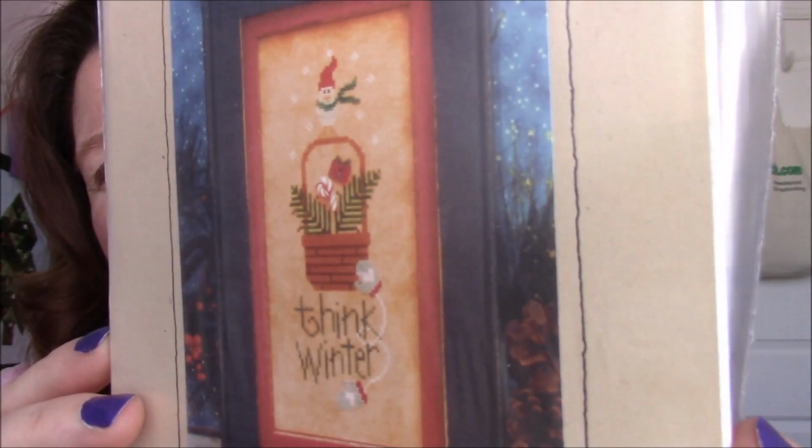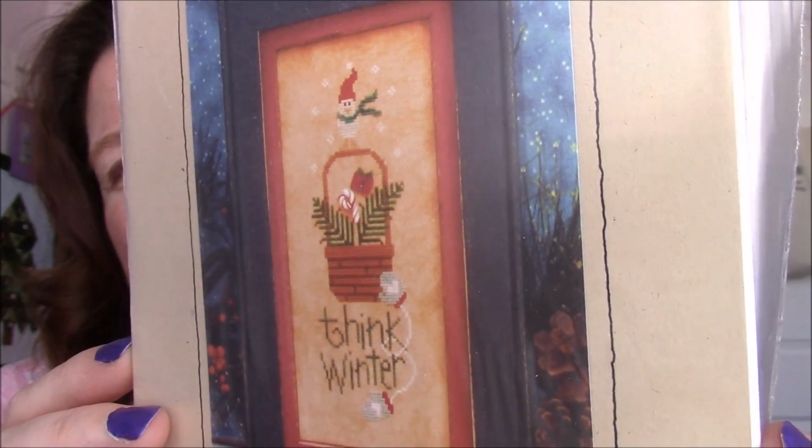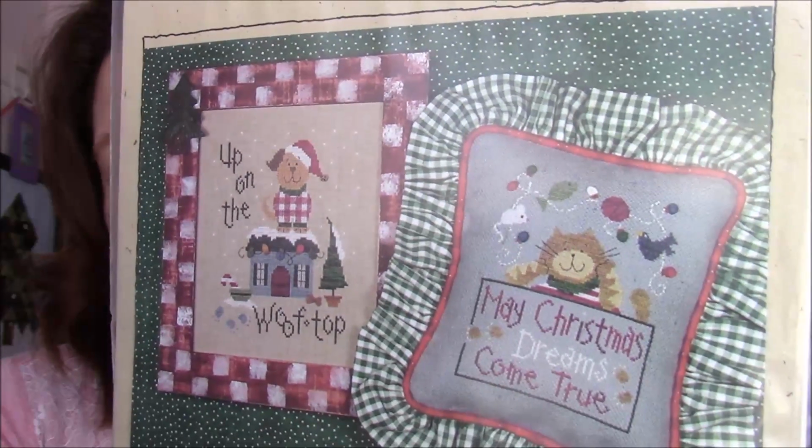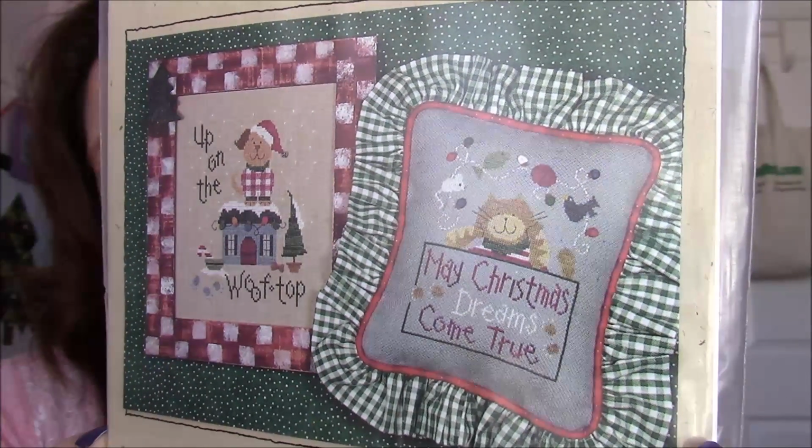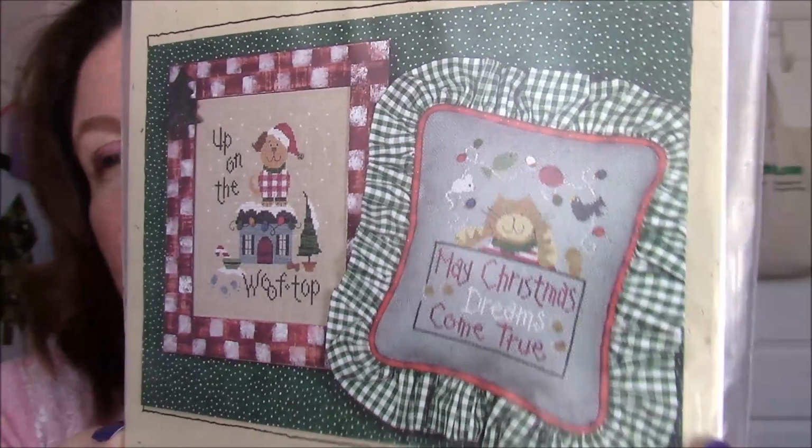Think Winter. I really don't know why I bought this because I hate winter. It's too cold. Let's see. Up on the rooftop, and make Christmas dreams come true. Cat and dog right there. I keep saying my dream job is to be able to go north in the summer and spring and south in the winter, because I don't like winter and I don't like hot.